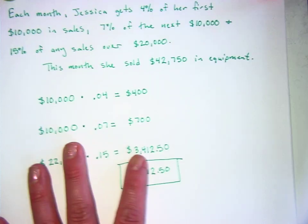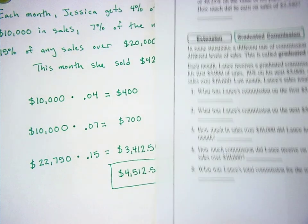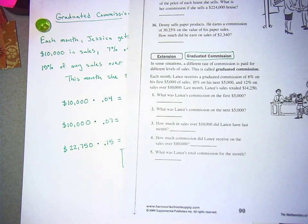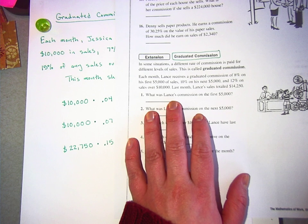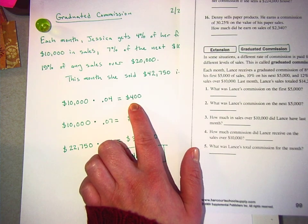So, here we go. This whole worksheet is due tomorrow. The first 3 are ones that you already know how to do. We're jumping down to the extension part where it says 1 through 5. I just want you to look at this with me. Do you see how it says each month Lance receives a graduated commission, 8% on his first 5 grand of sales, 10% on the next 5 grand, 12% on anything over 10,000? See how that's very similar to what we just did? Look at the first question. What was Lance's commission on the first 5 grand? That would have been this $400 for my example.